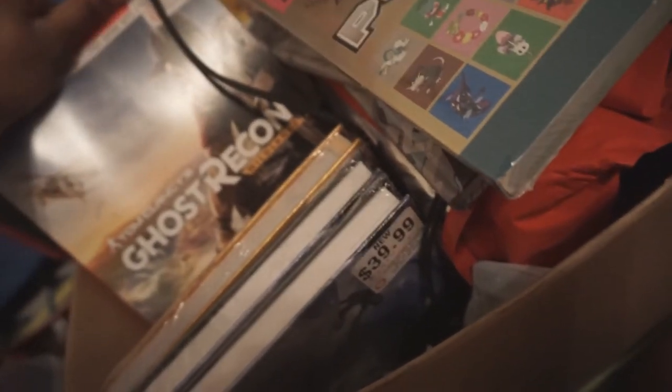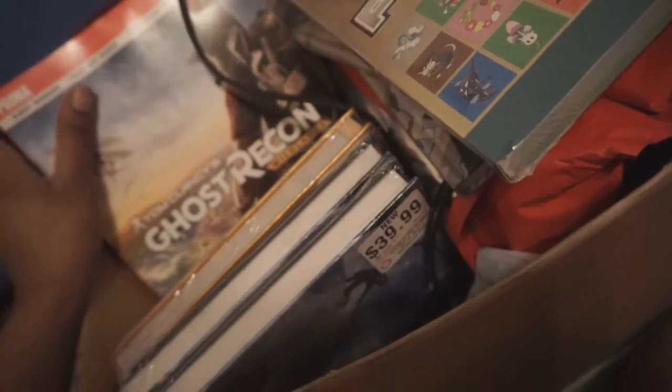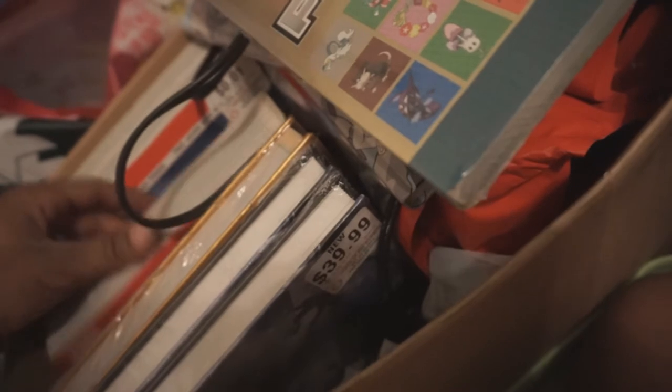Then they threw out a whole bunch of these Tom Clancy Ghost Recon Wildlands guides. This is 1 cent. Not sure if they really sold that for 1 cent. I highly doubt they sold that for 1 cent. But if they did, wow. And look at that. So it's like the whole Ghost Recon guidebook, I guess. So yeah, those were really awesome and amazing to find.